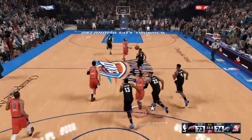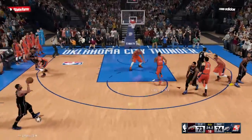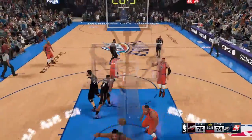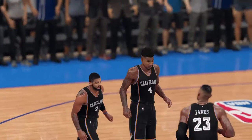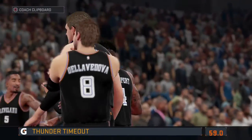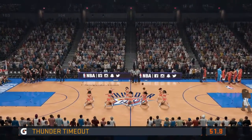Stolen by Waiters. One-on-one here for 3. Durant. Love grabs the board. And so here's Cleveland. They trail by 1. 5-second differential between the shot clock and the game clock. That bucket was absolutely huge. A defensive stop can seal the deal. Time called here. The Thunder decide to talk it over. They're behind by 1. 20 seconds left in the fourth quarter.